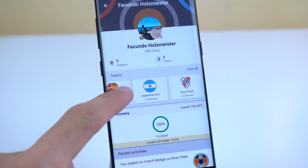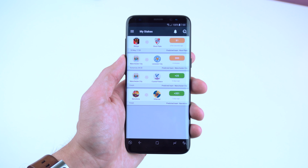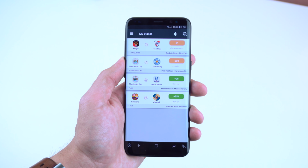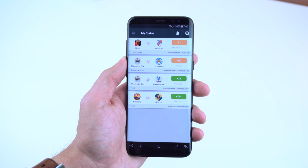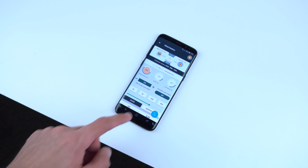I mostly follow soccer, so I'm currently rooting for FC Barcelona, Manchester City, and River Plate. I bet 340 coins in total for the upcoming matches, and since they won, I got back 524 coins. If they would have lost, I would have lost all the coins I bet, but luckily that didn't happen.